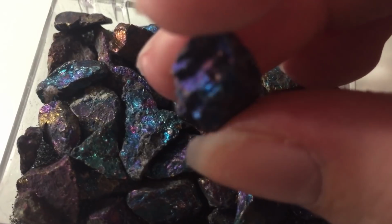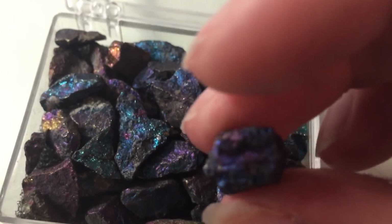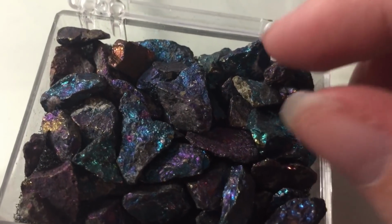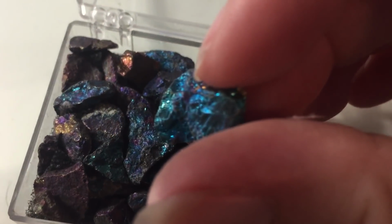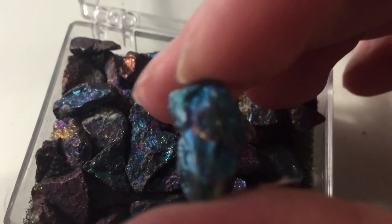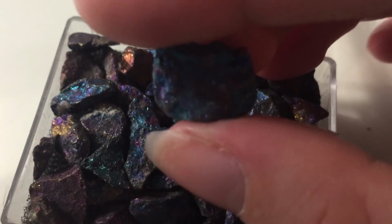They are in this little case, which I think is pretty cute, but I might attempt some crystal gridding with them because I've never tried that before and it's something that I'd like to try. Peacock ore is also known as the Stone of Happiness, which I just love. It's just so positive and it's very rainbow. And once again, I would like to say that I love my boyfriend.